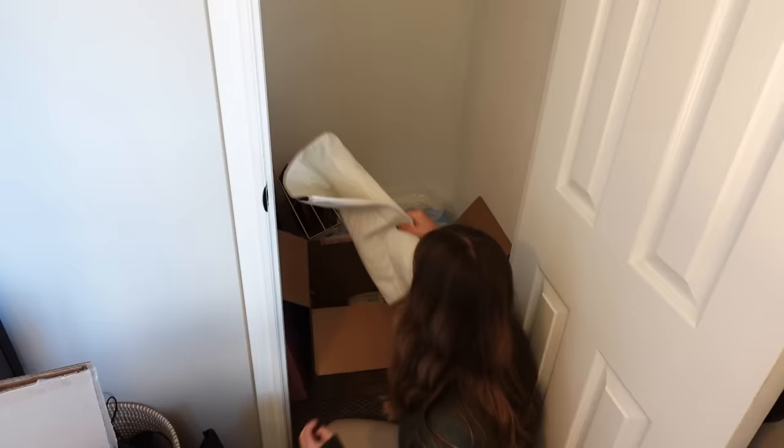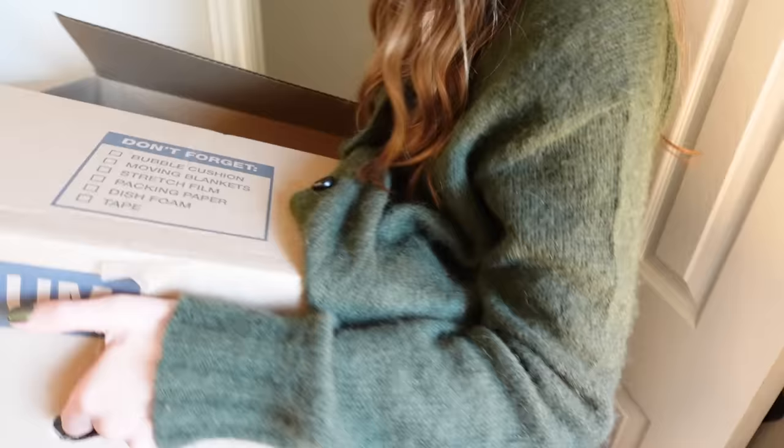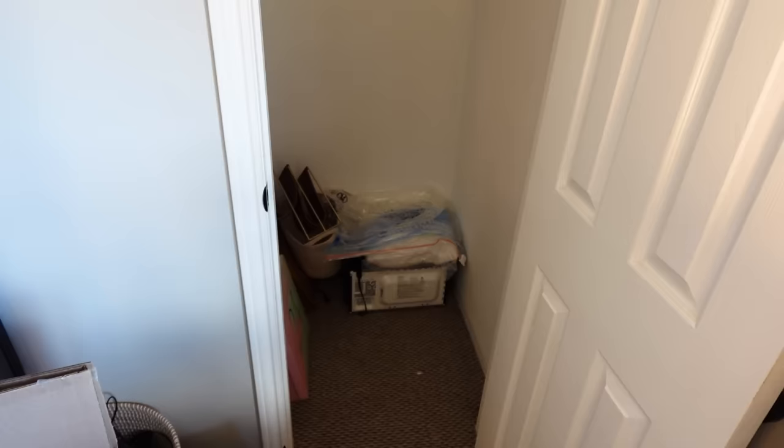So I'm gonna pull all this stuff out little by little, and then we're going to make donate, sell, keep piles. And I think for now, I will just continue to organize the keep stuff in here. Eventually, organize it much better. Today will be more of a decluttering, less of an organizing, probably. Oh my gosh, there's a whole microwave in here. I didn't even know.